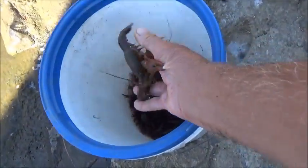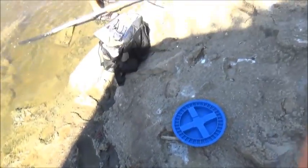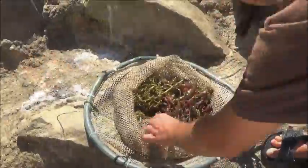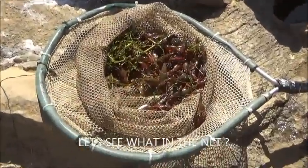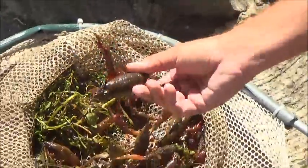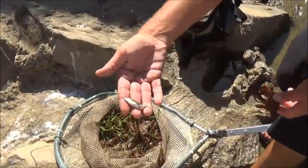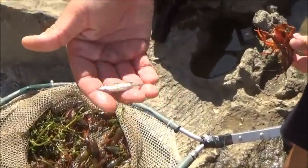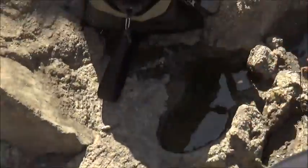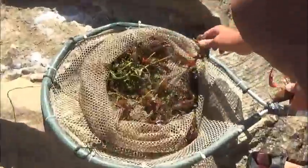And picking more craws. Quite a bit now, and John's been using the net and hand picking. So let's see what John's got. Wow, it's been pretty good. Yeah, a lot of big ones. Yeah, that's what we want, the white meat tail. So, pregnant stickleback too. Got to make sure we get those in there unharmed. Yeah, those go back, of course. Okay, let's get these crawdads in that bucket.